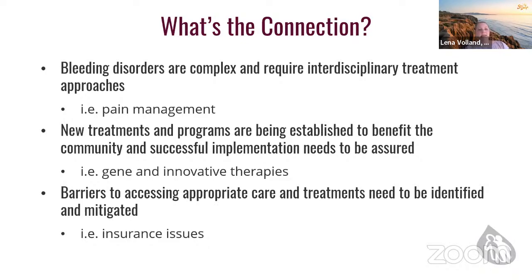And then lastly, it's really making sure that we are mitigating all of the barriers to accessing appropriate care and treatment. And those need to be identified and then mitigated. One prime example is insurance issues, and in particular right now, our accumulator adjuster issue that needs to be mitigated. But it is really making sure that all the people in our community have access to hemophilia treatment centers, to appropriate healthcare providers, to the treatments that they deserve and need, beyond just the medication.